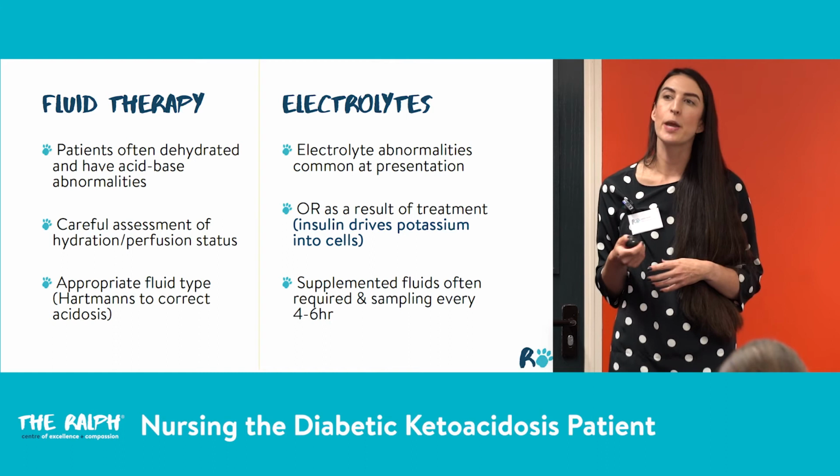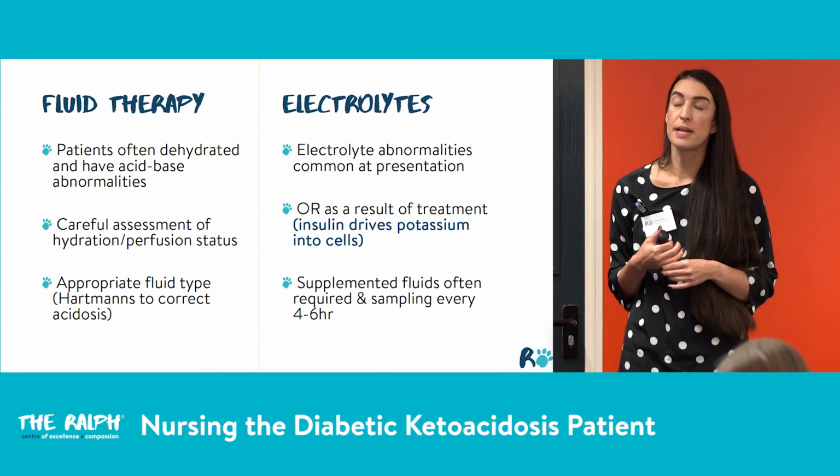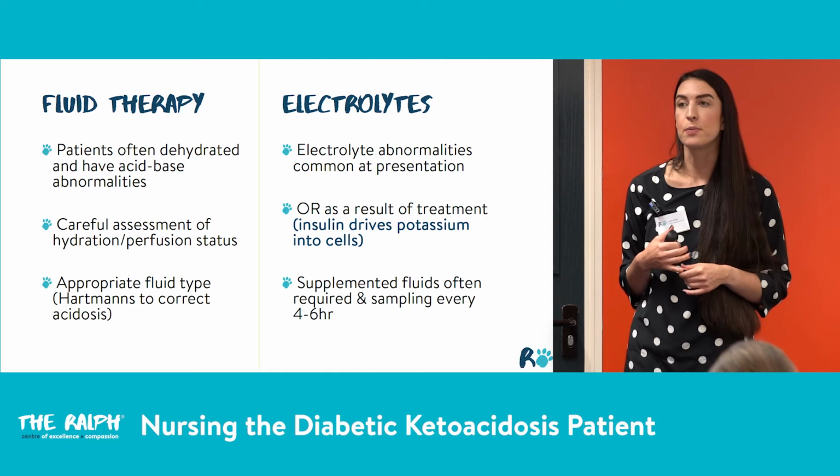This means that we're going to have to give our patients potassium supplemented fluids, most likely, and we're going to reassess their electrolyte levels really frequently. So normally around every 6 hours or so during hospitalization.